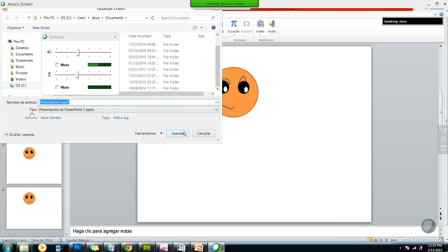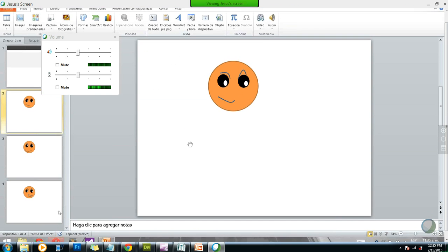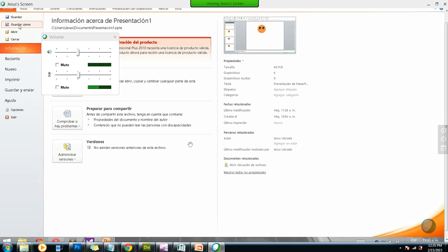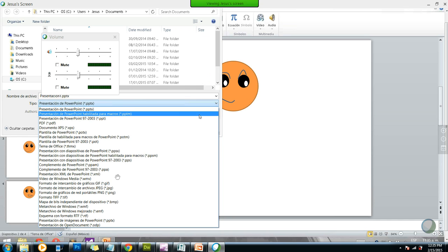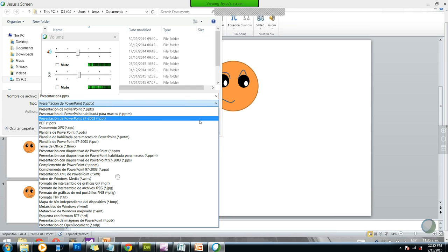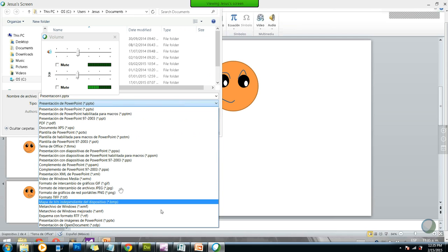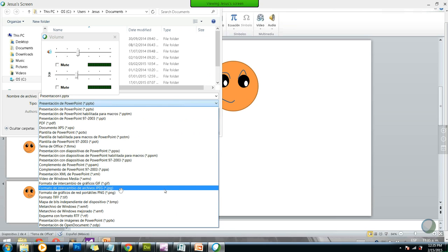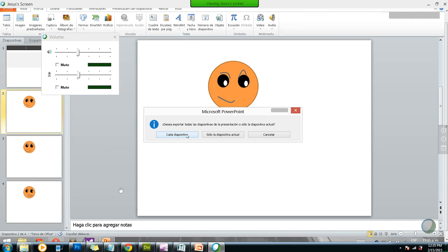And then where it says Type, if you select JPEG, it might be closer to the bottom. Yeah, that one. Perfect. Okay. And then when you save that, it's going to ask if you want to export every slide. You want to say yes. Okay, that's it.